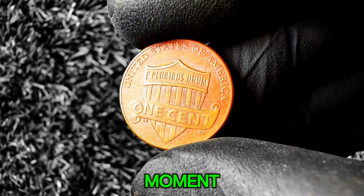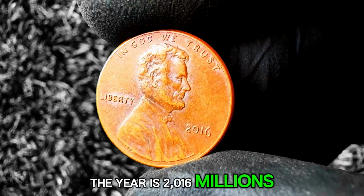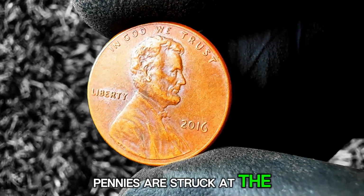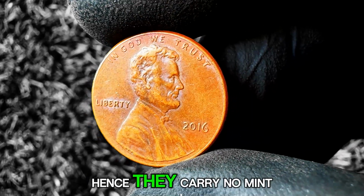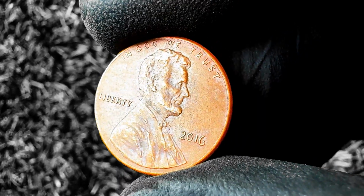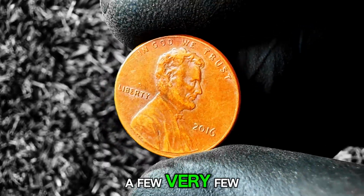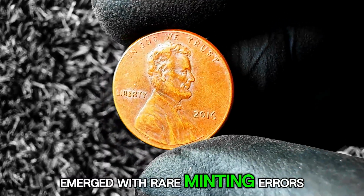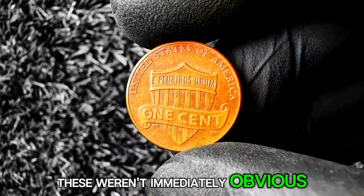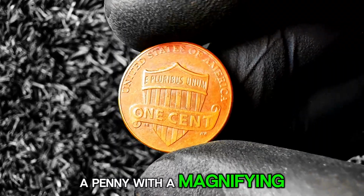Let's rewind for a moment. The year is 2016. Millions of Lincoln pennies are struck at the Philadelphia Mint, hence, they carry no mint mark. Most were routine, mass-produced. But in the shadows, a few, very few, emerged with rare minting errors. These weren't immediately obvious. After all, who stares at a penny with a magnifying glass?